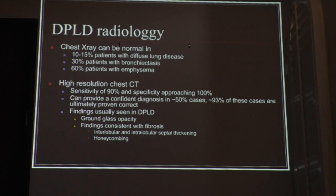So, just to show you how crazy chest x-ray is, it is very non-specific in diffuse parenchymal lung disease. It can be normal in up to 60% of patients with emphysema, 30% of patients with bronchiectasis, and up to 15% of patients with diffuse lung disease. So that's why it's so difficult to diagnose this disease just based on plain x-rays. And the high resolution CT actually has a high sensitivity, and the specificity approaches almost 100%, and can provide a confident diagnosis in about 50% of the cases.